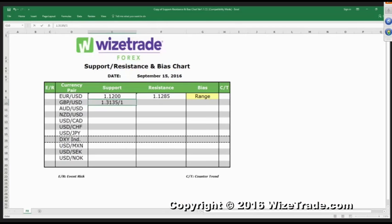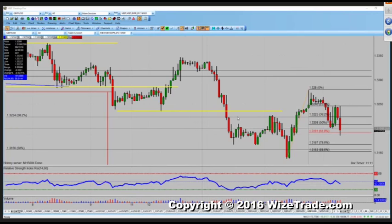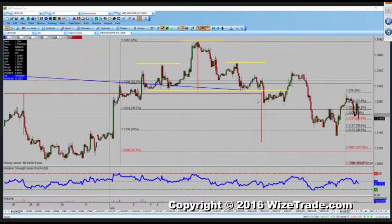131.35, 131.85. That'll be support. Resistance obviously is key. Here, let me get rid of this. By the way, our head and shoulder pattern for the cable completed for the most part.